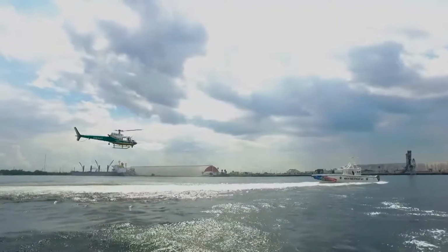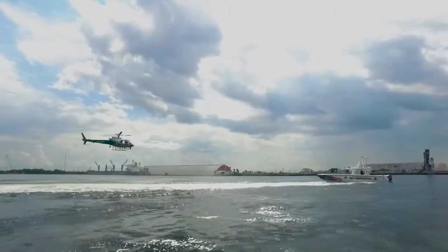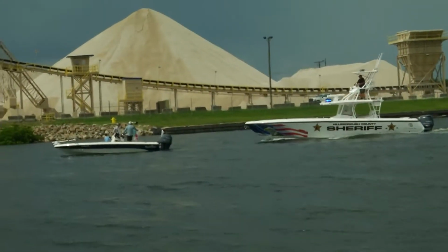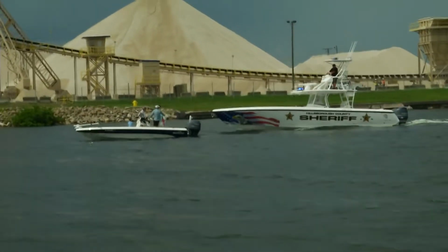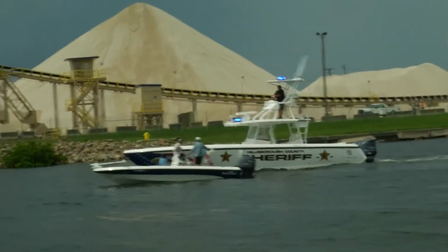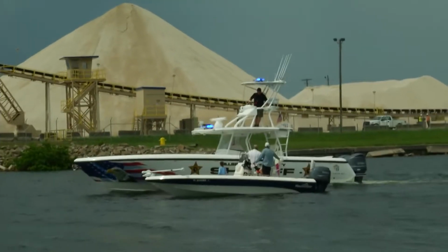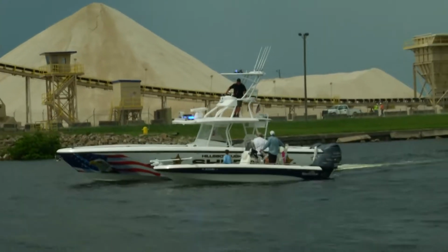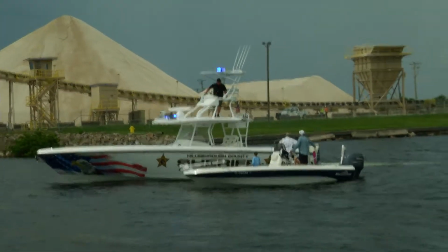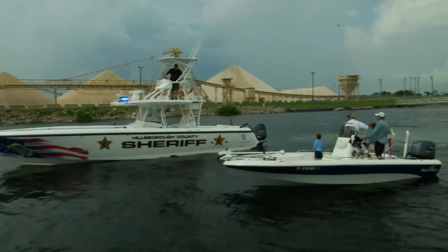We train a lot with the aviators. They'll deploy our divers. On occasion, we've had people missing, and they'll pick up the divers right here, and they can get on site quicker. And then we'll do the maritime support from the water, where aviation will go out and drop our divers in from about a 15-foot hover. It cuts down our response time, allows us to get the search underway quicker and hopefully a rescue versus a recovery. We also train with this boat with the SWAT team. We've recently deployed them on some tactical situations that we've had on the water.